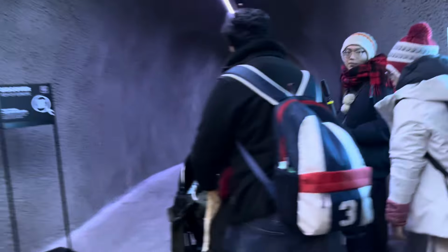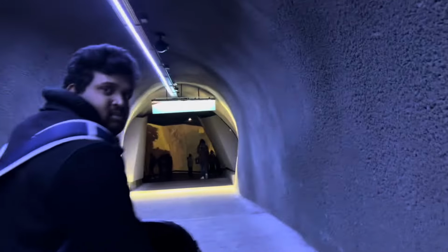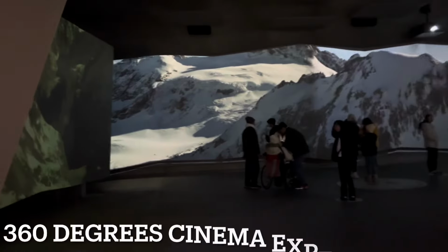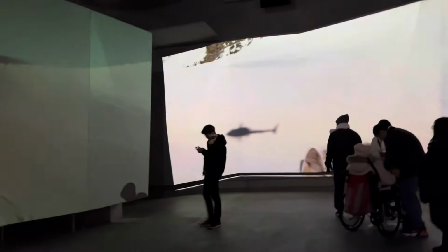So now we are entering into the Jungfrau Panorama, which provides a 360 degree view of the mountain world that we could never see otherwise. So let's race our cameras through the clouds, sink into the ice curves and fall into the heap of snow. Let's watch this beautiful view.